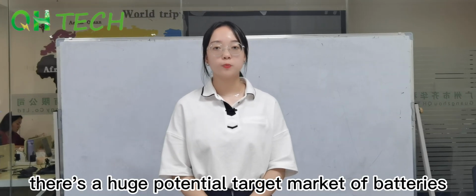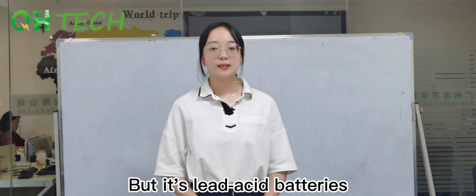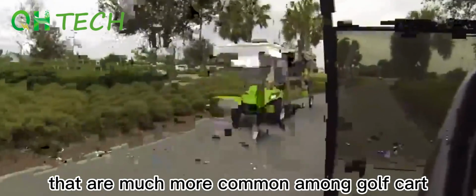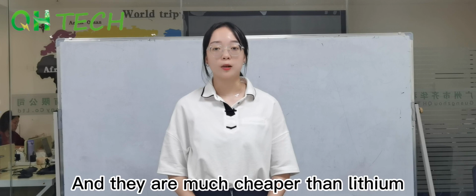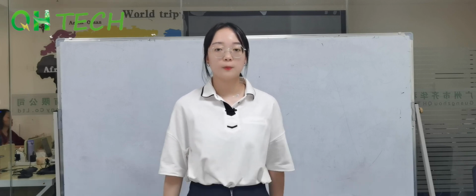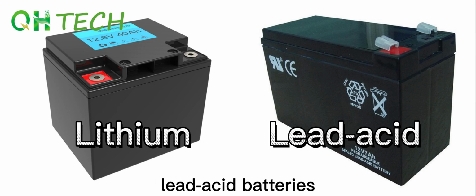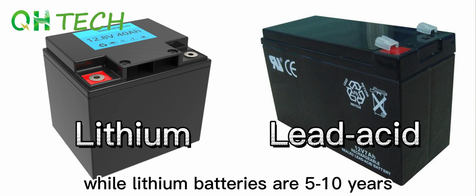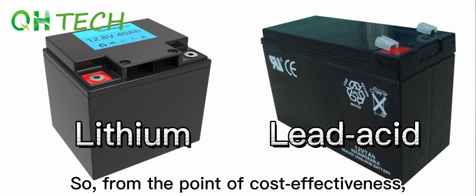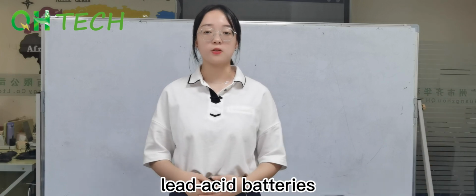Furthermore, there is a huge potential target market for batteries, the golf cart. Actually, it's quite well known that batteries can be applied in golf carts, but it's lead-acid batteries that are much more common among golf carts than lithium iron phosphate, because they have been in use for many decades and they are much cheaper than lithium iron phosphate batteries. With the same capacity, lithium-ion batteries often cost about twice as much as lead-acid batteries. However, the lifespan of lead-acid batteries is about 1 to 2 years, while lithium batteries last 5 to 10 years. So, from the point of cost-effectiveness, lithium batteries are expected to replace lead-acid batteries.